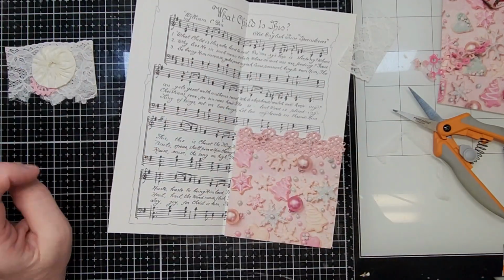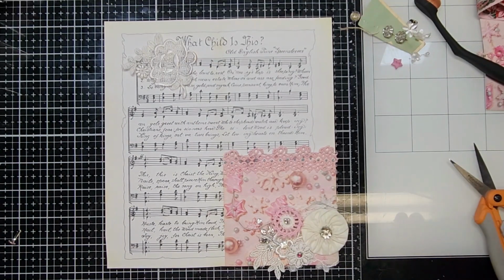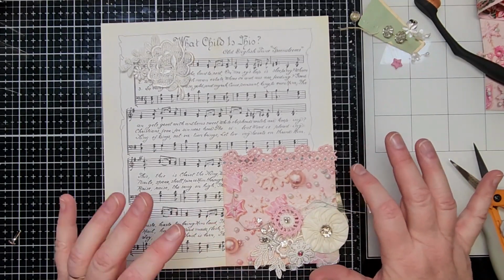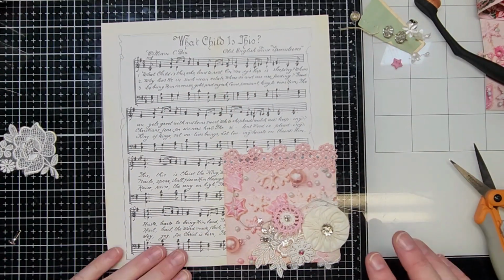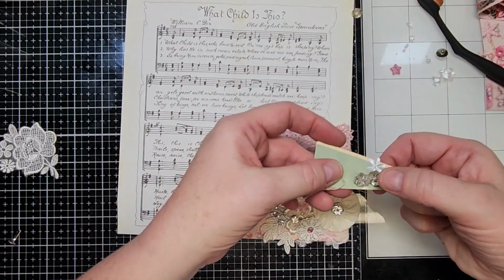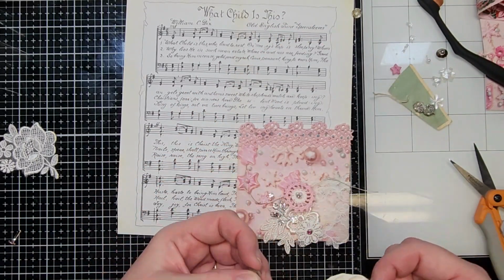Okay, so I glued down the pocket. I did add the beads. And now I've busted out the bling and had this card with three buttons, and I decided I'm going to use one of those buttons.